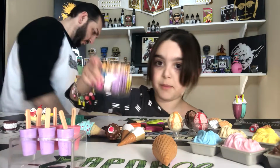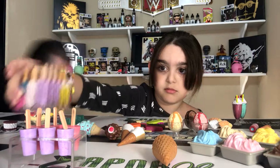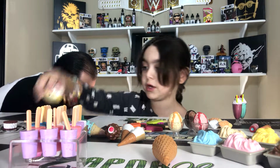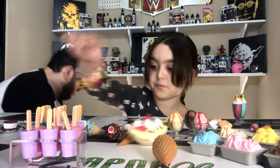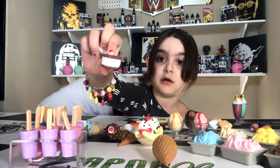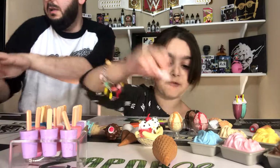So these are all the popsicles that you get. And we got a banana split. We got some ice. We have two yellow spoons and one pink one and one blue one. And we have one ice cream sandwich, and then we have another one.